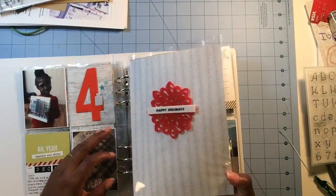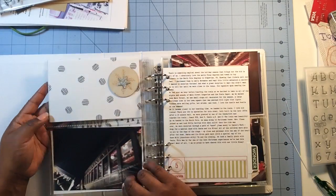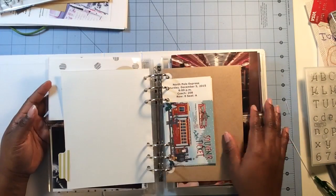And I also posted that I felt kind of bad because she was asking to play with my glitter that day, and I told her no. So Carmen sent her glitter of her own. So I decided to put that in my December daily.